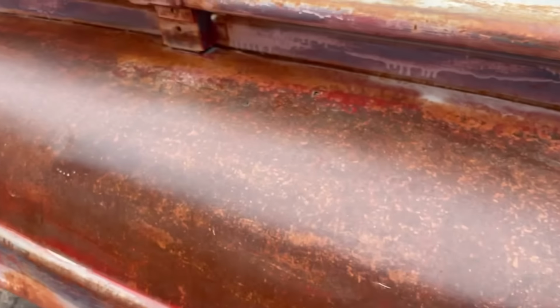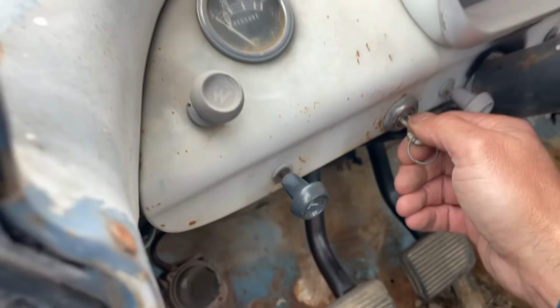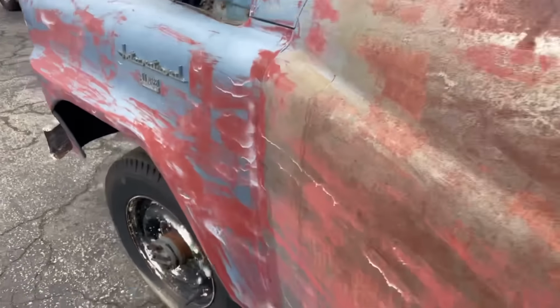I do have a key, which I showed you before. Pretty killer. And I just got impatient. I just put a battery in it. And look at that. That's a good sign. That's awesome. I knew this truck was awesome.